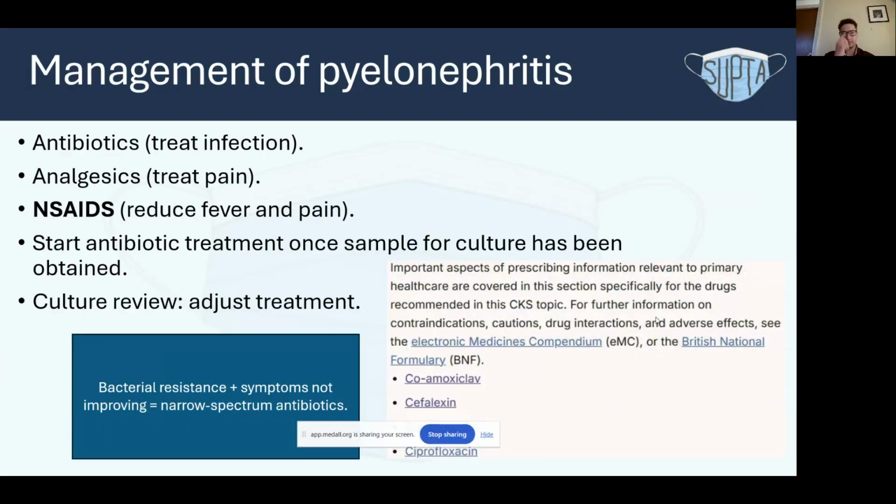Now, the management of it: antibiotics are your way of treating infection. Analgesia is to treat pain. Non-steroid anti-inflammatory drugs reduce the fever and the pain. And also start antibiotic treatment once the sample for culture has been obtained. Once you get the culture to the Centre for Microbiology, you can then start antibiotic treatment, and you can reconsider the antibiotic treatment after the results have come back.